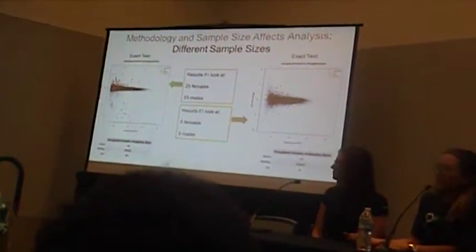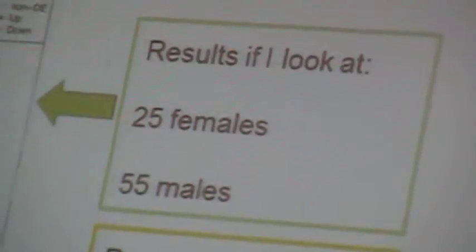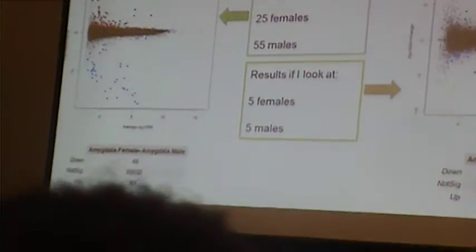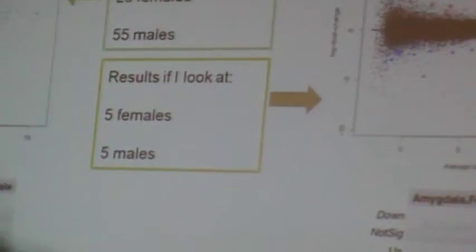And then a second example I wanted to give is the effects that different sample sizes can have on results. In the first example, I did one test, and I'm looking at the full data set I have, so all the females and all the male samples that I have. We did the exact same statistical test, and yet the difference between using the full data set, all the samples that are available, versus only looking at maybe 5 females and 5 males, will give pretty radically different predictions.